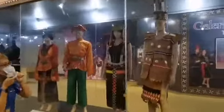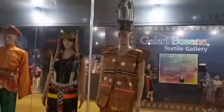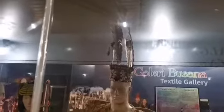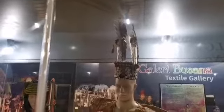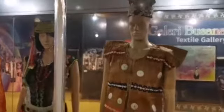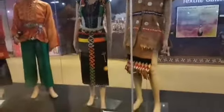That's the one I wanted to especially show you. This one here on top of their hat is different from the Murut. On top there, the long feathers at the back are the Argus pheasant feathers. This is short. By right, it should be very, very long. I will show you what an Argus pheasant looks like.